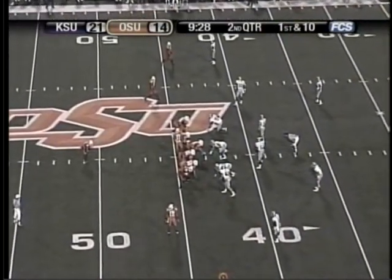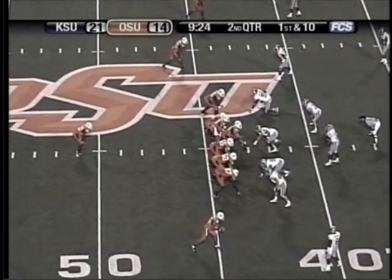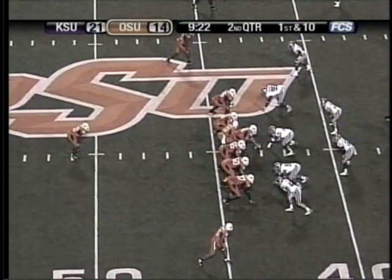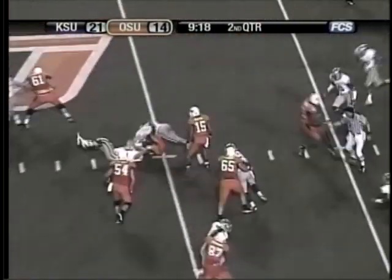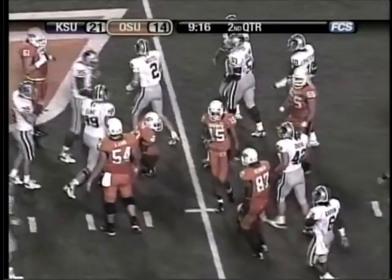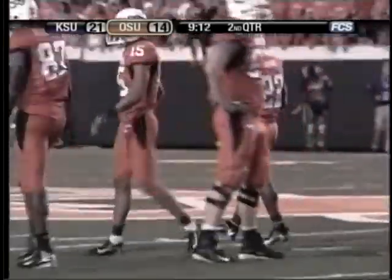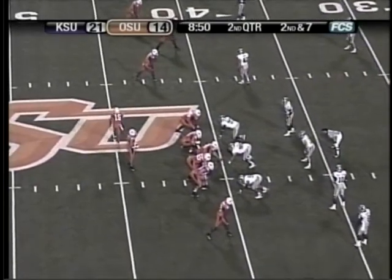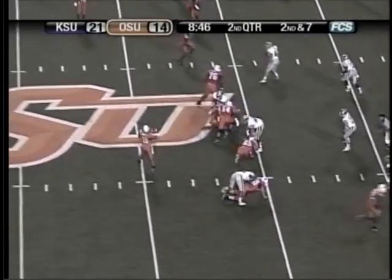First and 10, Oklahoma State from the Kansas State 43. Cowboys down 21-14, but on the move. Robinson takes a snap under center, hands it off to Savage up the middle. He gains 3 as the hole closed quickly. Marcus Watts, the safety, dropped him along with Ian Campbell. 3 receivers left, 1 to the right. Now Seth Newton goes in motion. They make a diamond formation left.